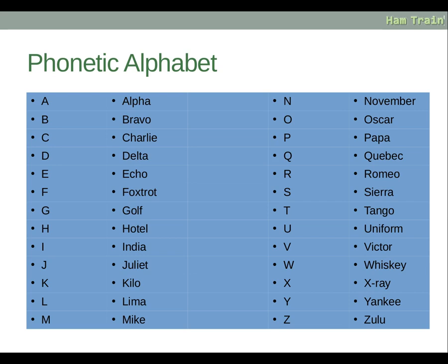This becomes a huge help if you're receiving and transmitting to another person who is a long way away and is weak on the air, so you're only hearing them very quietly, perhaps with a lot of noise in the background. M7ABC might be unintelligible due to the background noise, whereas Mike 7 Alpha Bravo Charlie will give your brain an easier time deciphering what they're saying. So this is a very useful skill to have.